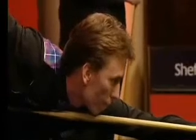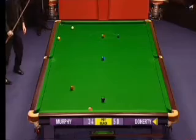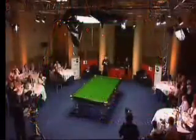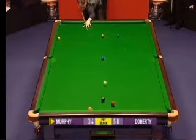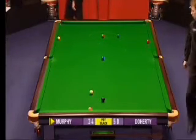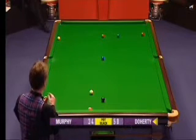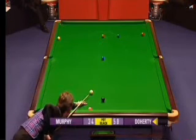Bit of insurance with the pink. Well, you're right, Dennis. Usually Ken makes very good tactical choices. Just sit and think about that and write a thesis on it, whether it was right to roll up behind the brown or pot the brown and roll up. Send it to Sheffield University. A few keen snooker players there. What are the merits? I don't think he'll play the pot here, but a good chance of a good safety shot.